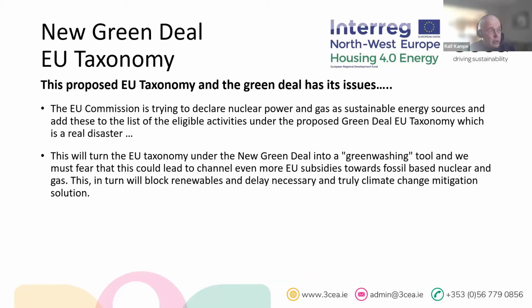But this proposed EU taxonomy and the Green Deal has its issues. So the EU Commission is trying to declare nuclear power and gas as sustainable energy sources and add these to the list of the eligible activities under the proposed Green Deal EU taxonomy, which is actually a real disaster.